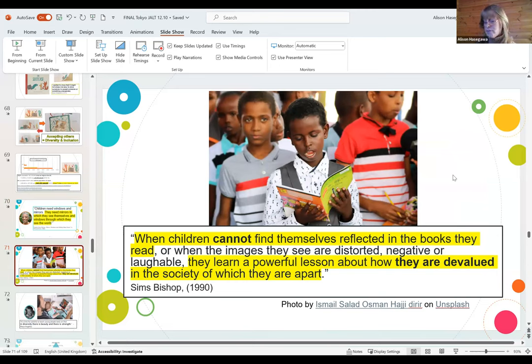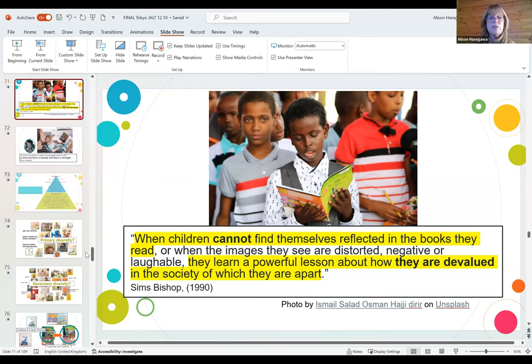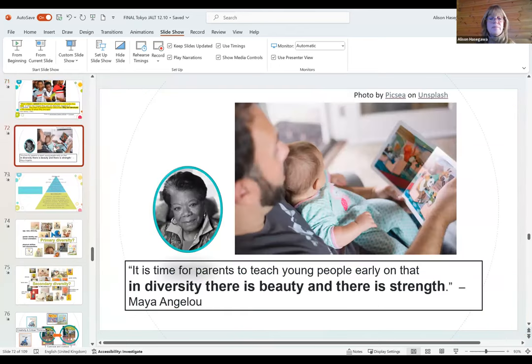Think of yourself as well. Do you have clear role models in society, in literature? Do you feel seen in the society that you're part of? And we have to remember that in diversity, there's beauty, and diversity is also a strength of ours. We come together as a team.